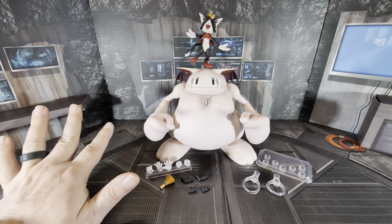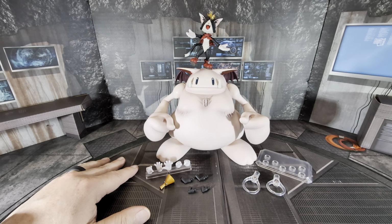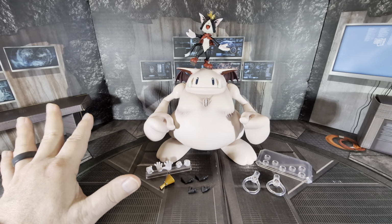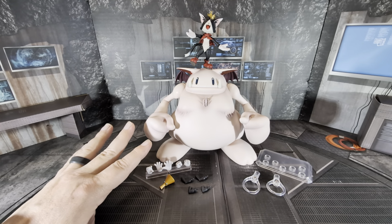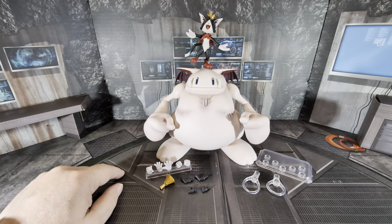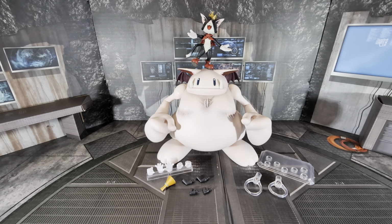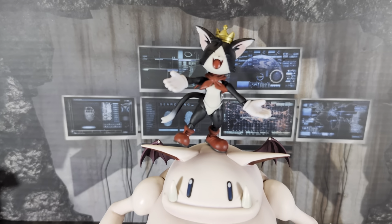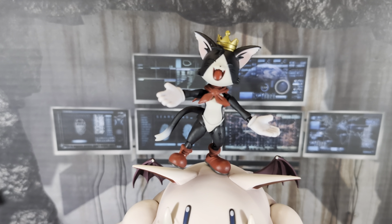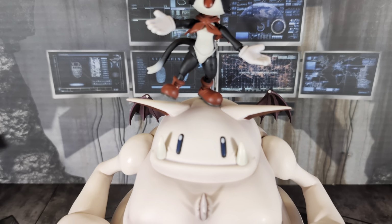Not a big deal, but something I want to talk about, because these Bring Arts FF7 figures have been loaded with QC issues. If you watch some of my previous reviews, or if you have these figures, you probably know it's gotten better with later releases. But there was one with this guy that I've seen so far. But otherwise, just take a look at this. Let me zoom in a little bit. Look at how awesome he looks on top of the fat Moogle.